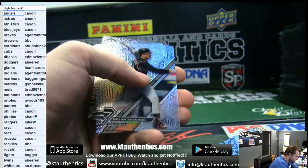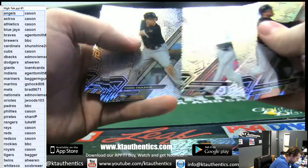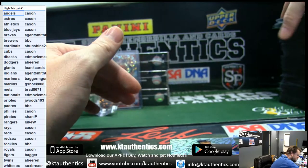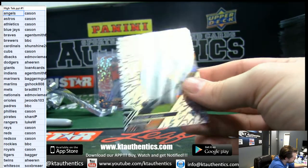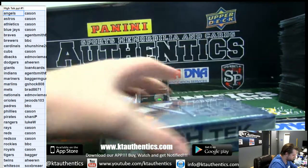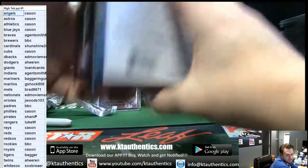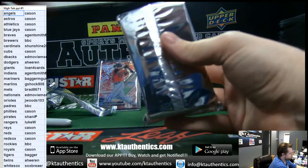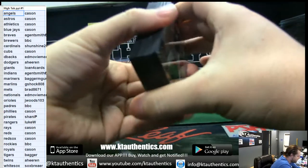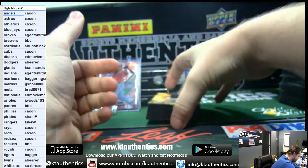Strasburg, Tomei, Aaron Judge. Arenado, Scherzer, Frazier, DeLeon, Story, Owens, Vogel Biscuits, and Lucas Giolito. Another Aaron Judge. This is our third Aaron Judge rookie. So. All right. Where's our gold auto? Where's our gold 101?